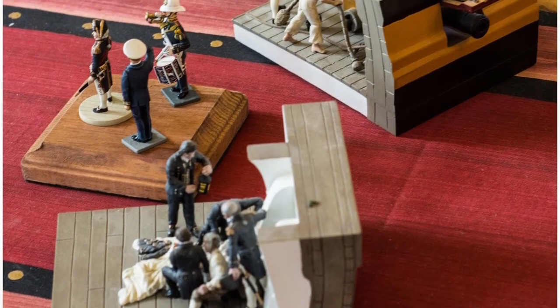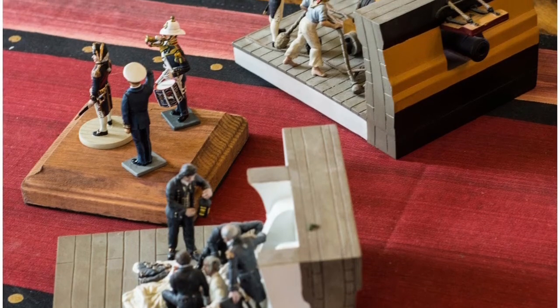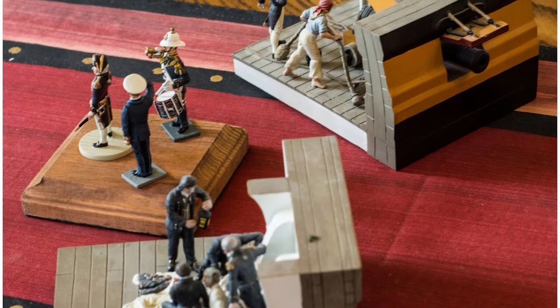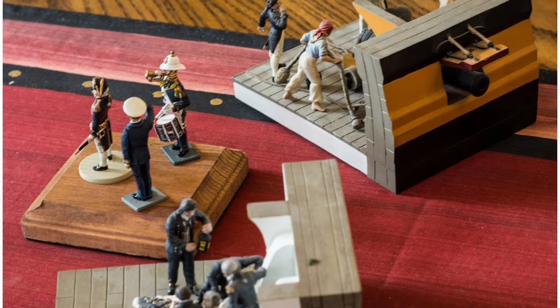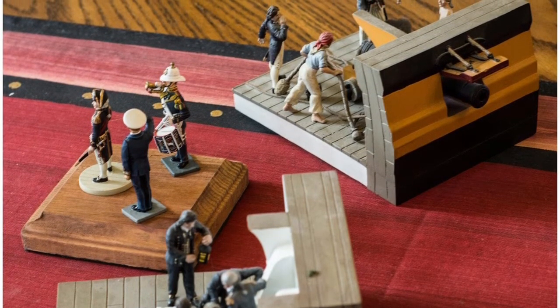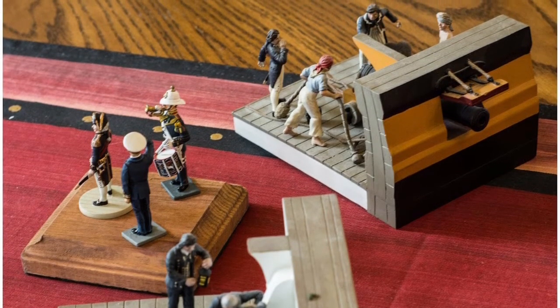The Nelson figure is also Britain's, commemorating the bicentenary. The present-day naval officer and marine bugler are from King and Country. The saluting officer bears a striking resemblance to Prince Charles. This is my small homage to Nelson.